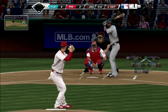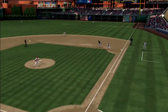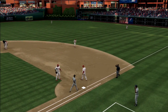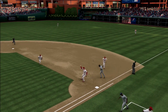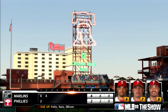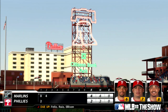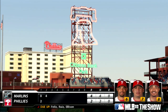Now the first pitch. Now a ground ball towards the hole. Oh, look at this. A flip to the pitcher covering as that will retire the side. So 4 runs on 4 hits, no errors and a runner left on. We'll go to the bottom half of inning number 2. The Marlins lead it 4-2.